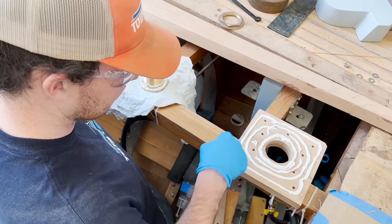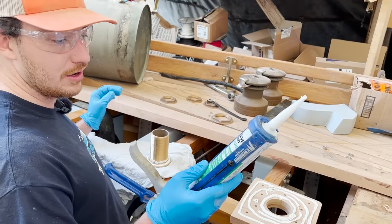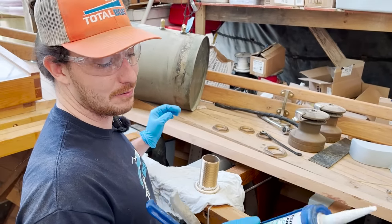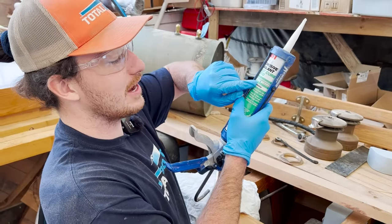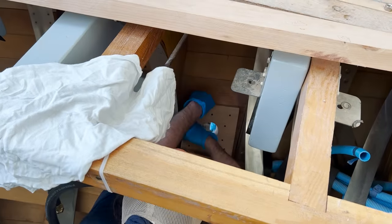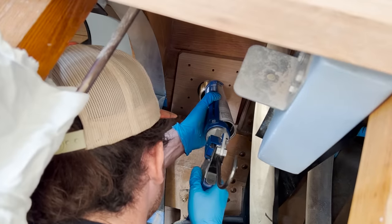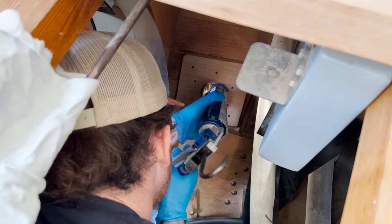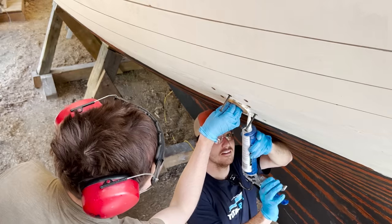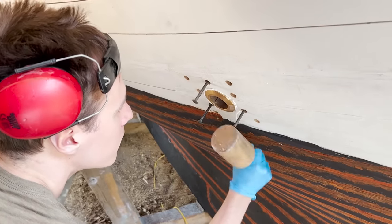So this is 4200, the miracle glue. Fast cure, strong, but not permanent. 5200 is the permanent one. On the 3-star scale between removable and permanent, it's 2. All right. So we're gonna put this in from the outside, then pump some more glue into the gap, put the backing block on the top, push the bolts up through, put the seacock on, tighten this down, and hopefully get some good squeeze out.